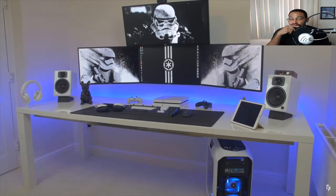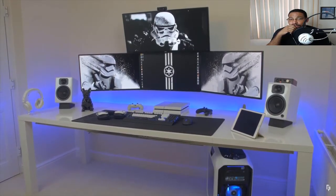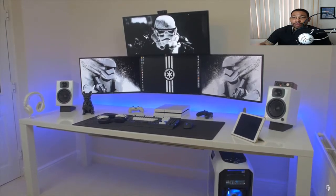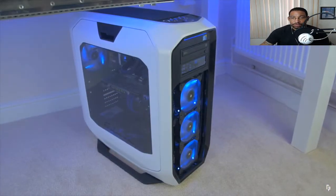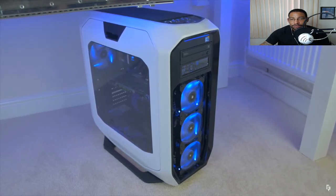The wide, clean, and glossy desk is enough to fit all his gear nicely with plenty of wiggle room. Nothing here is cluttered or out of place, and like I said, just zero cables anywhere. Under the desk, we do have his PC, and you guessed it, white, black, and blue here with the LED fans.